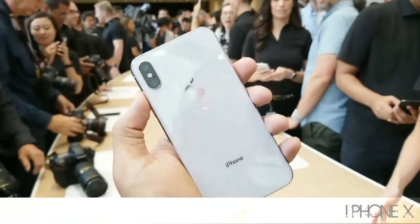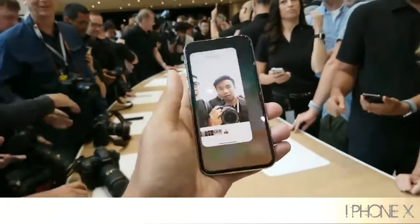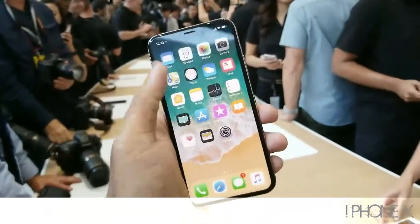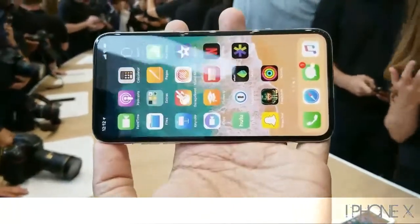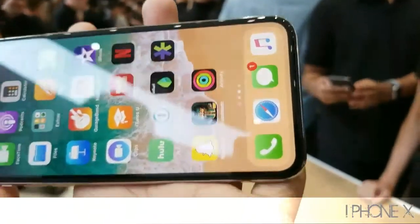It's a really nice feeling machine. So I'm actually shooting this on a Galaxy Note 8, which generally I think has the game locked up when it comes to fit and finish, but this is incredible. Again, we've got a 5.8-inch display, edge to edge. There's quite a bit of bezel going on here. If you run around the sides, let's take a quick tour around. Yeah, there is some space there.